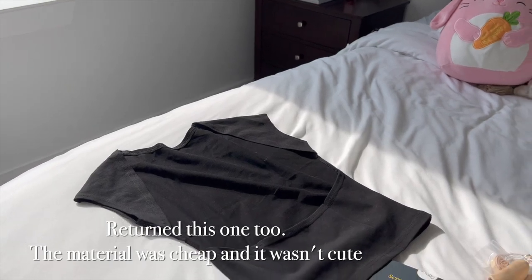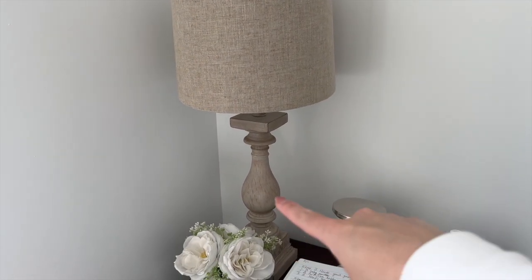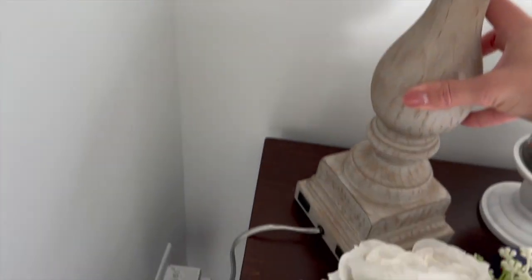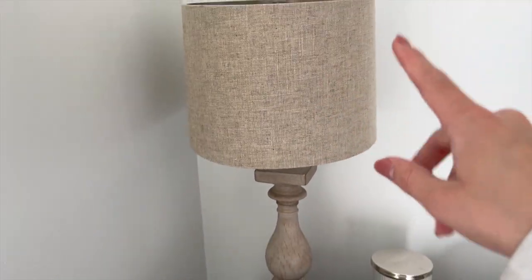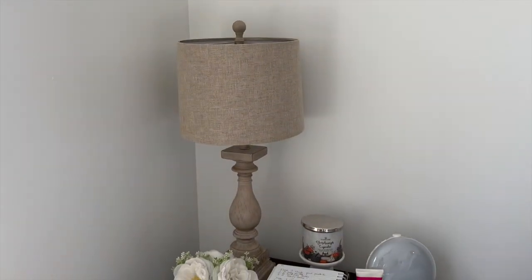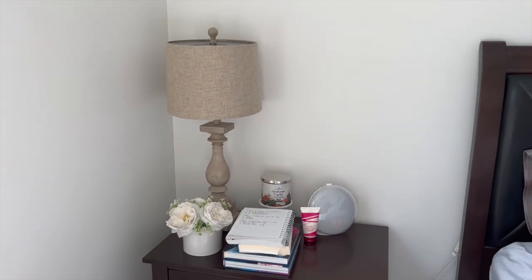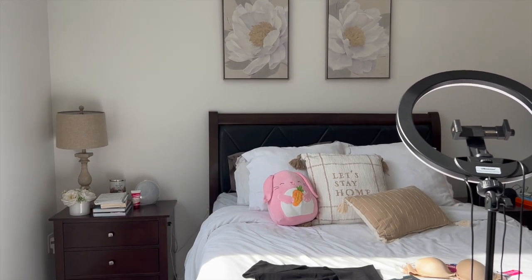But yeah, got that. And then I got a 2-pack of these lamps right here, and they actually have a little USB plug on the side of them, so you can plug in your phone. So that's pretty cool. I need to figure out how I'm gonna plug this in, and I have to make Ryan's for his table, but I think it looks really pretty. Doesn't that look pretty with our little paintings and the bed? And then that just looks nice. So let me clean this up.